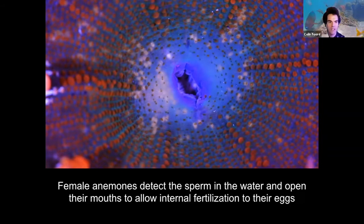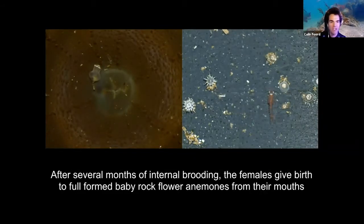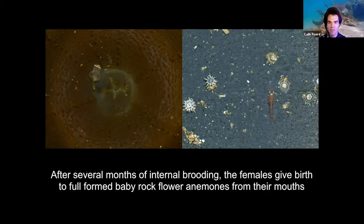So here's a picture of some of the freshly birthed babies. On the left-hand side, you can see a newly birthed baby on the mouth of the female. It gives you a sense of scale. They're only a few millimeters in diameter. You can see on the right, there's a mysis shrimp there. To put that into perspective, you're dealing with two or three millimeters in size when they're born, and there can be a range. I've seen them up to 5 millimeters and as small as 1 millimeter.